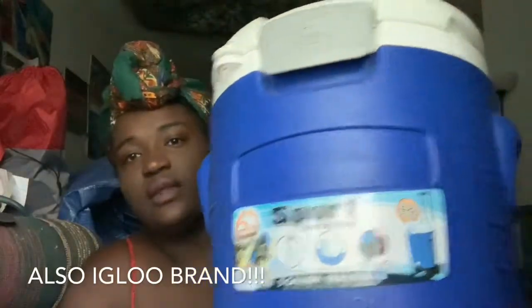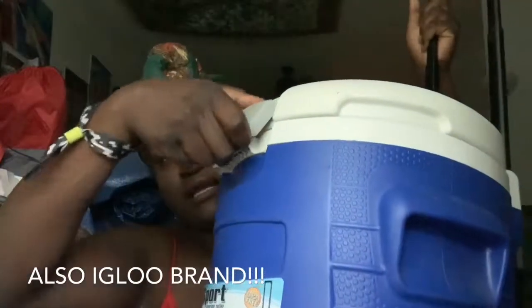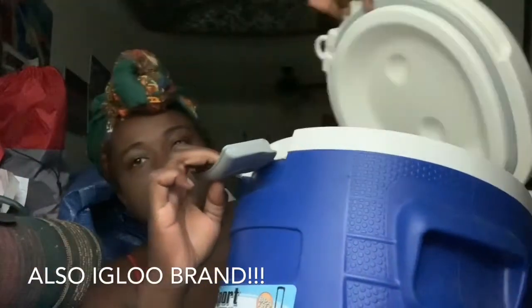No. The only other cooler that we brought was me and Ty's beverage cooler. It's nice because of a couple reasons. It's got this like lock here. So it does. We didn't bring actual sleeping bags.